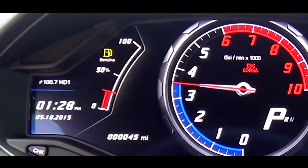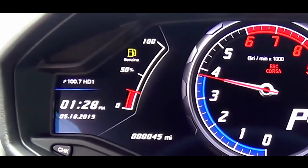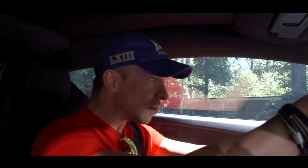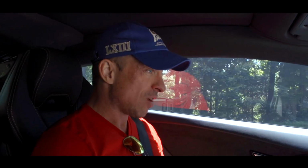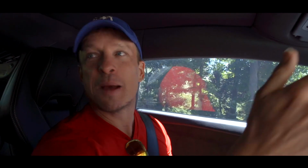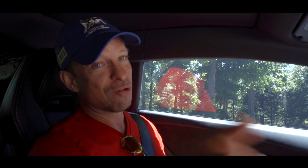Everything's kind of Italian. That's one of the fun things. Even the gas gauge is benzina. I mean, what the heck is benzina? I assume that must be petrol. And then we've got Temp Aqua, which I assume must be water temperature, but it just sounds kind of sexy. I mean, I'd much rather look at a benzina and Temp Aqua. I think that's a crap Italian accent, so sorry if you're in Italy and watching this, but that was my best effort.